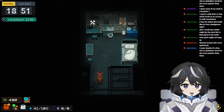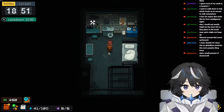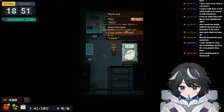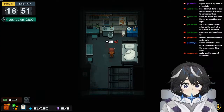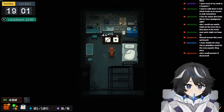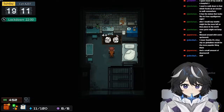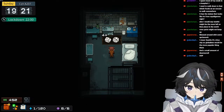Used to walk down to the Whole Foods as an excuse to walk somewhere. Yeah. Has that statue that looks like it's from Squid Games? Yeah, it does. That's the one, Jack. Would say Seattle might be the most left or blue place in the world. At the current moment, yeah, probably. Sounds about right. I'm going to work out. I'm pushing up. You're messing around with some sprite work, Graham. Nice. You gonna be making a game? Even Paris might not keep up. Seattle is a blue city, so globalism would be the most popular thing there. And a small amount of doom scroll, Graham? Yeah. I get that one.